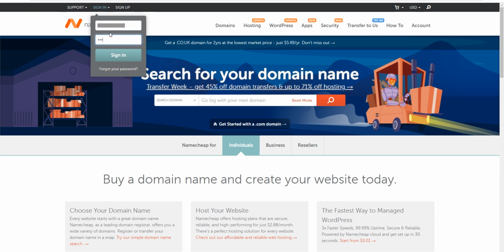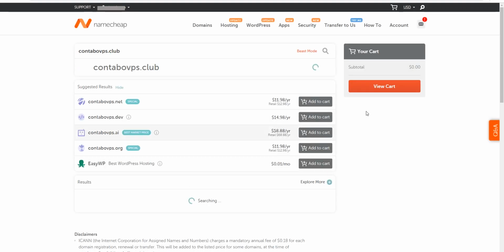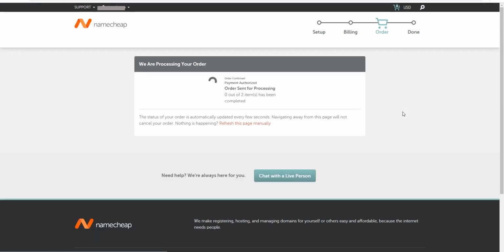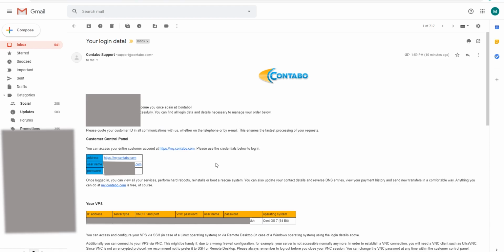Next step is to buy a domain if you already don't have one. I'm gonna use NameCheap to buy a domain. Let's say contabovps.club. Okay, it's available. Later I will show you how to install Let's Encrypt SSL. It's super easy. Great. Now we have a domain.